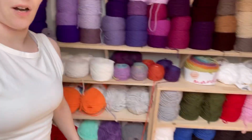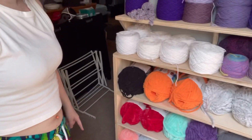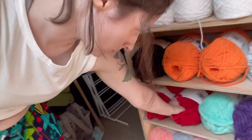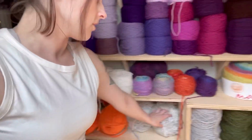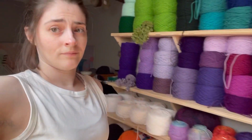Can we start an AA group for yarn hoarding? Because this is a problem. I've been meaning to get rid of this. What is this? Oh my god, I'm drawing a blank. Sweet Snuggles. I've been meaning to do something with Sweet Snuggles and the fuzzy yarn I want to experiment with. So that's going to be fun. But yeah, I have a lot of work to do. Please pray for me.